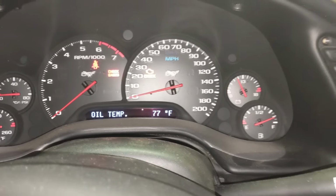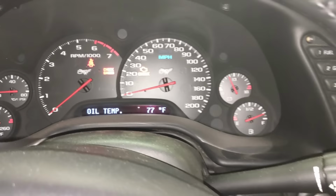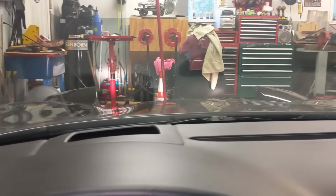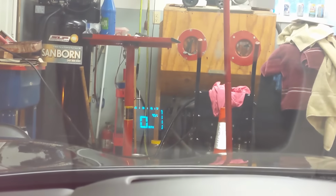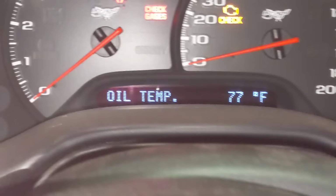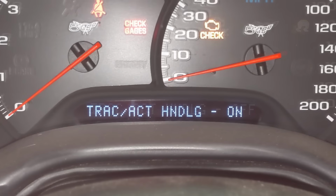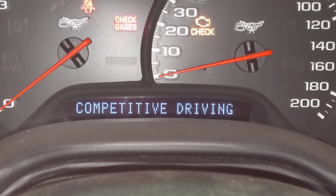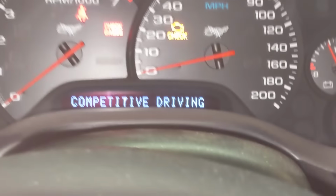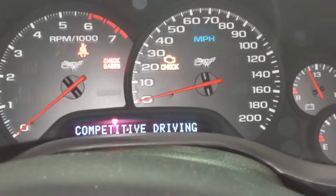And let's move to a couple of Corvette specific functions. Number 1, you want to make sure that both headlights go up and down. Number 2, you're going to want to make sure that your heads-up display works, if so equipped. And number 3, you want to make sure the active handling works and competitive drive mode if you have that. And you'll want to test those items out as you're driving as well.